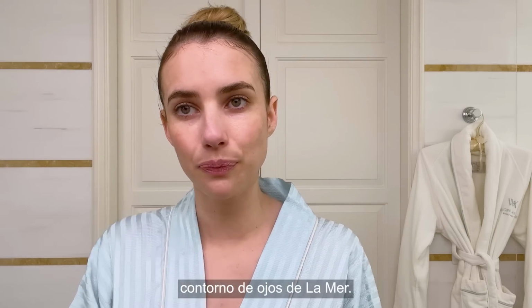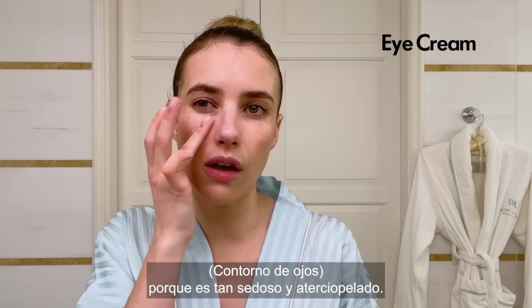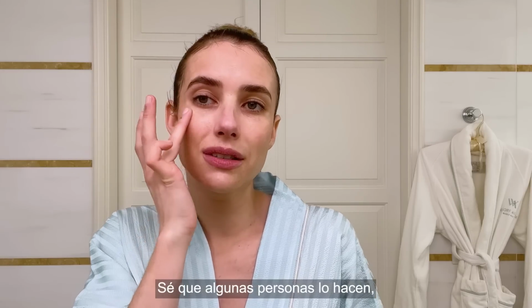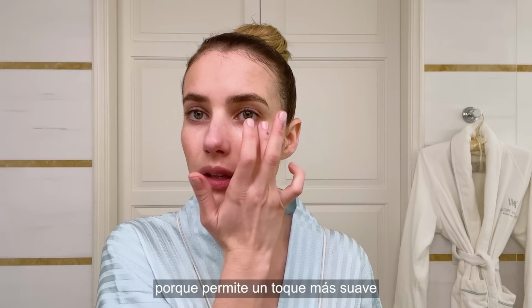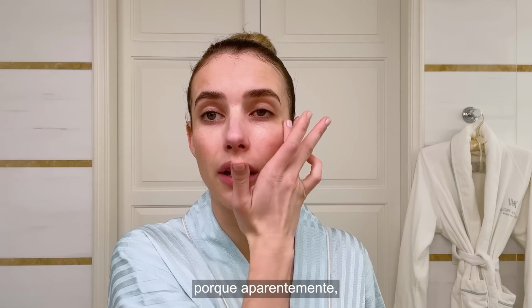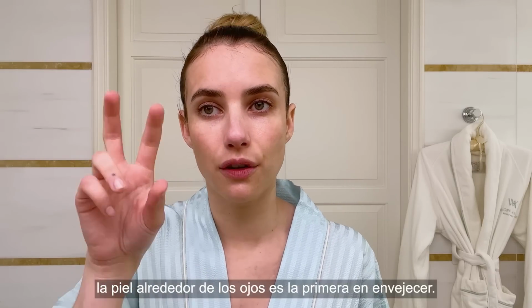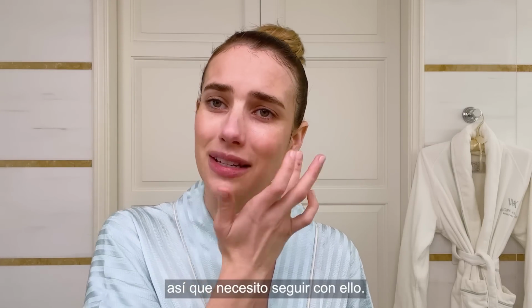La Mer eye cream. I love this one because it's just so silky, velvety. I go up under the brow. I know some people do, some people don't. And I use my ring finger because it's the lightest touch, because apparently, as my mother told me as well, the skin around your eyes is the first to go, which sounds ominous. So I really need to stay on it.